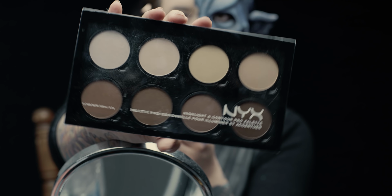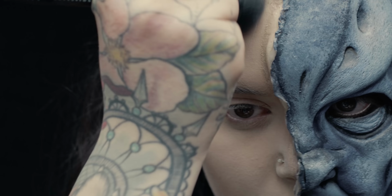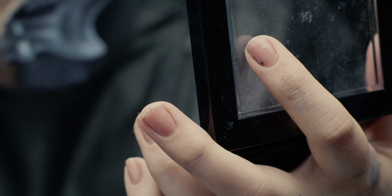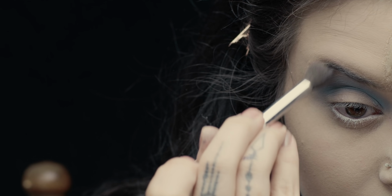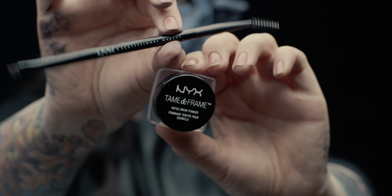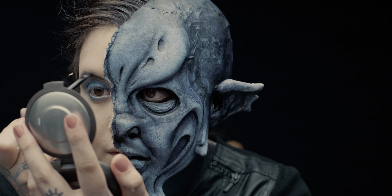Time to contour. I go into my cheekbone and forehead area and blend upward in a circular motion. I start with the lighter shadows on the eyes and a white eyeliner in my waterline. I wanted a blue shadow that matches my creature side, so I used two different NYX blues and blended them together on my upper and lower lid. I used Espresso brow color from NYX and their brow brush to do my eyebrows.